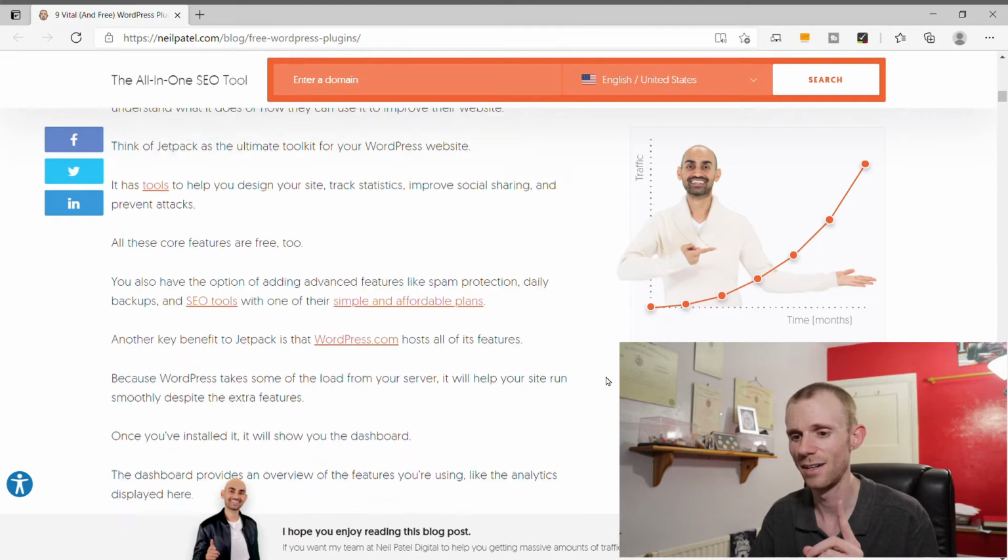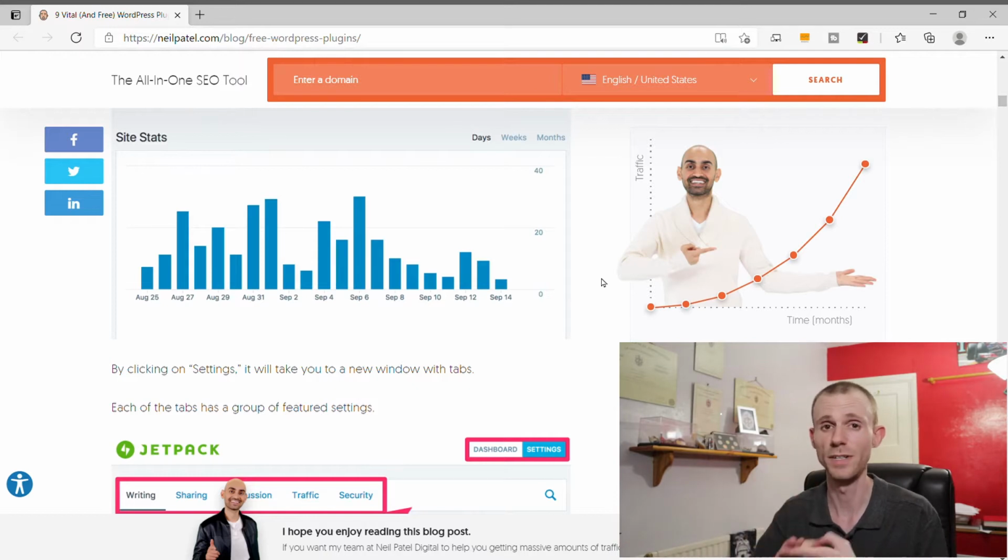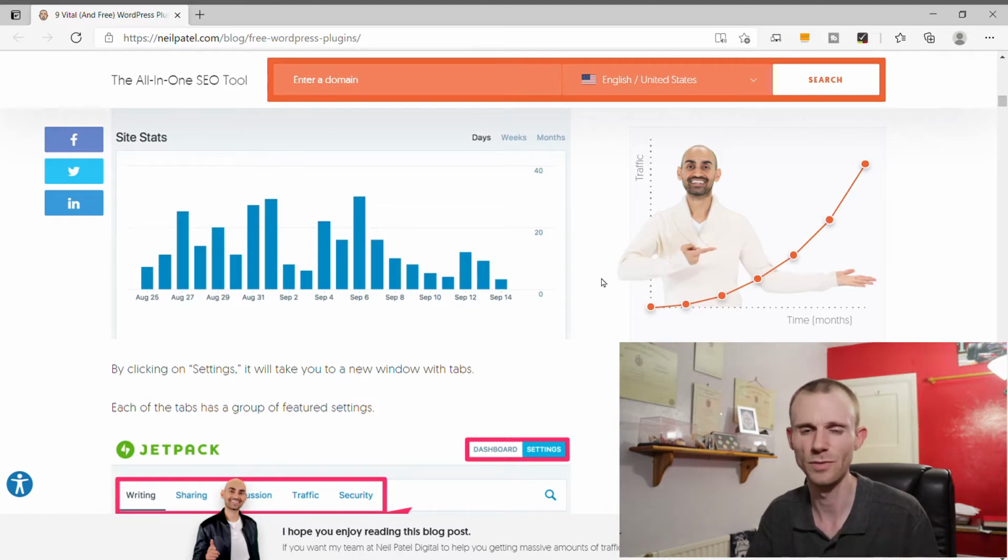The main reason I like it is for the stats. I think the stats are really good because you get to track all your visitors or your page views. You also get to see what links people are clicking on as well. There's also some other good features in with Jetpack as well, but personally I just use it for the stats. I really like it. I find it very useful, so I would actually agree with Neil on this one. Also, it does include a contact form, which is very useful as well.